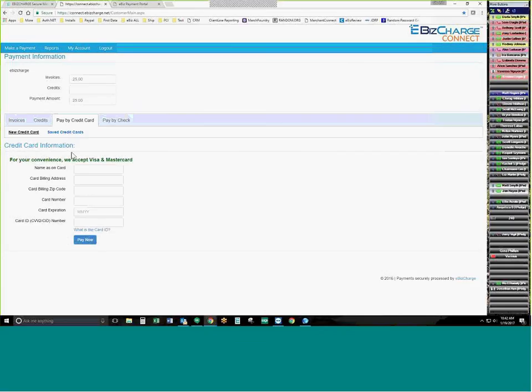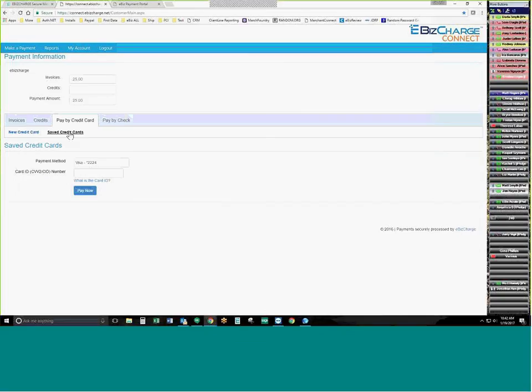In the credit card tab, your customer will be able to input brand new credit card information right here. Or as we mentioned earlier, they can also save their credit cards. And all of this is PCI compliant, and again, the token is saved off-site in the EBiz vault. So go ahead and select one of the saved cards we have on file.